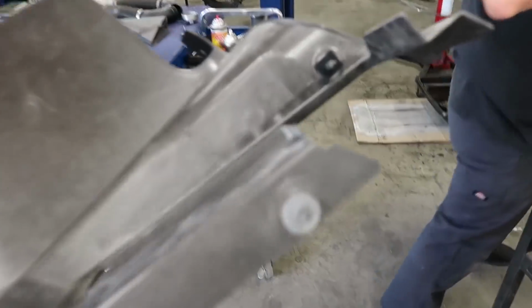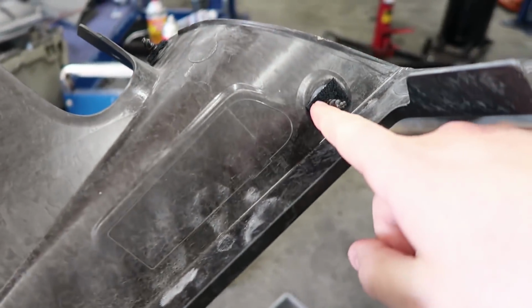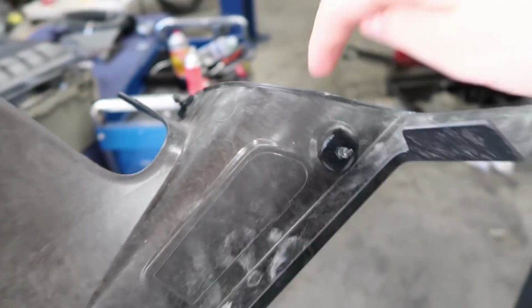All right, we're gonna try starting it up again without that panel on the back. Sounded like it wasn't there. This could be the fix right here. Felt. Right behind the Zeus clamps.